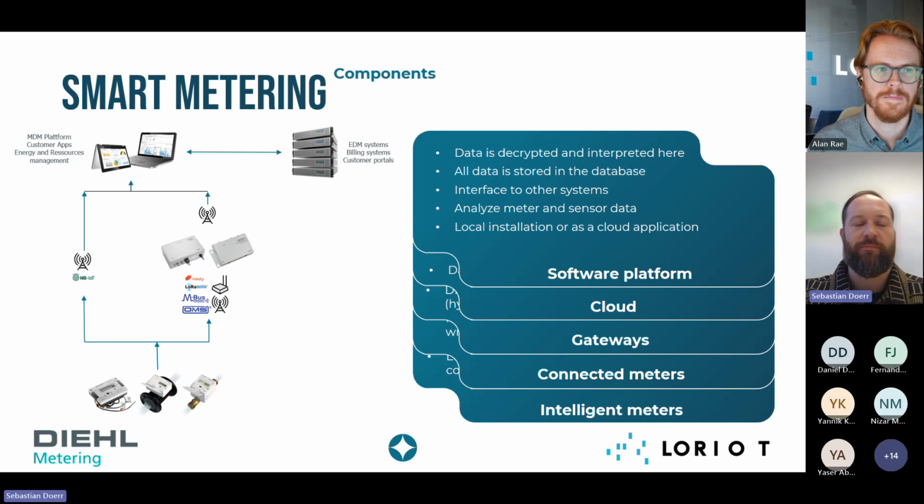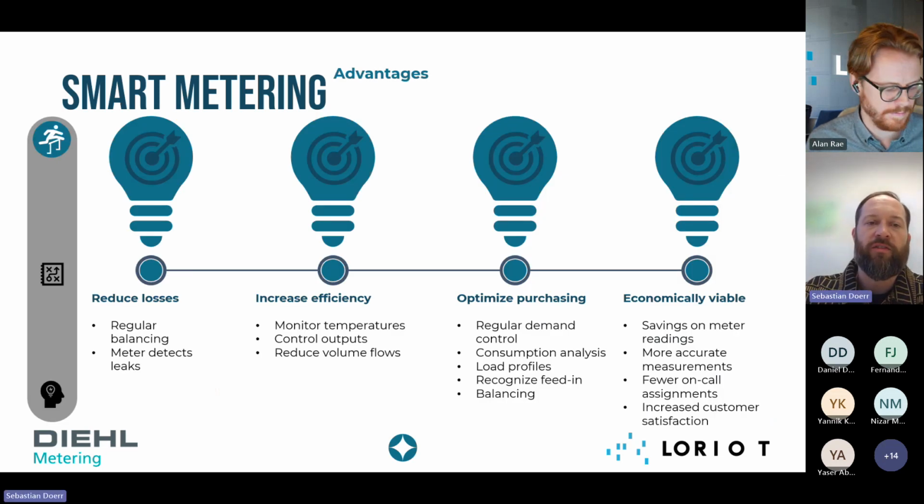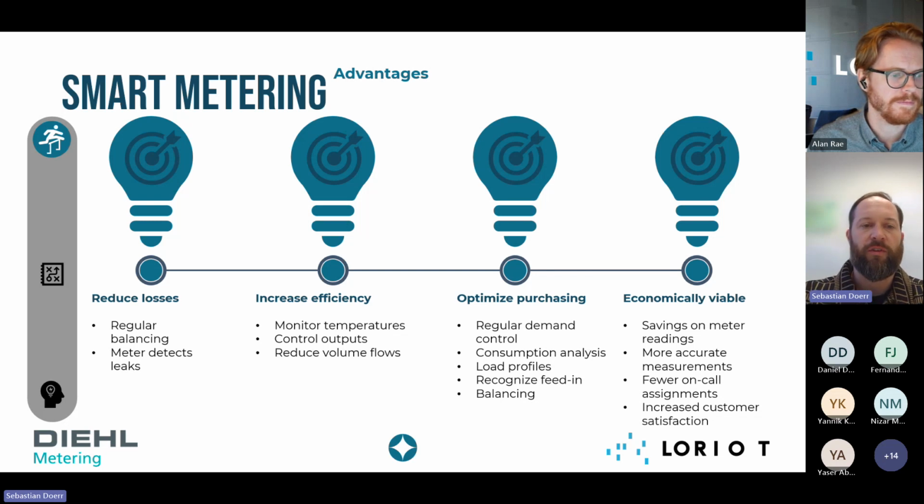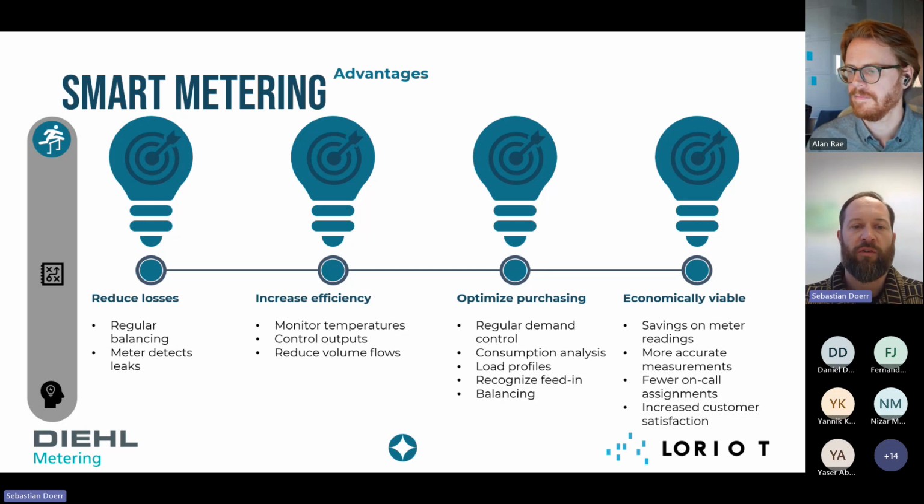So the next part is the advantages of smart metering. With smart metering, we can reduce losses because we have regular balancing of our networks. Also in the water meter case, we have the detection of leakages at the meter site, so this also reduces losses in the network. We can increase our efficiency by monitoring temperatures in district heating networks. We can control energy and resource outputs, and we can reduce volume flows in the networks.